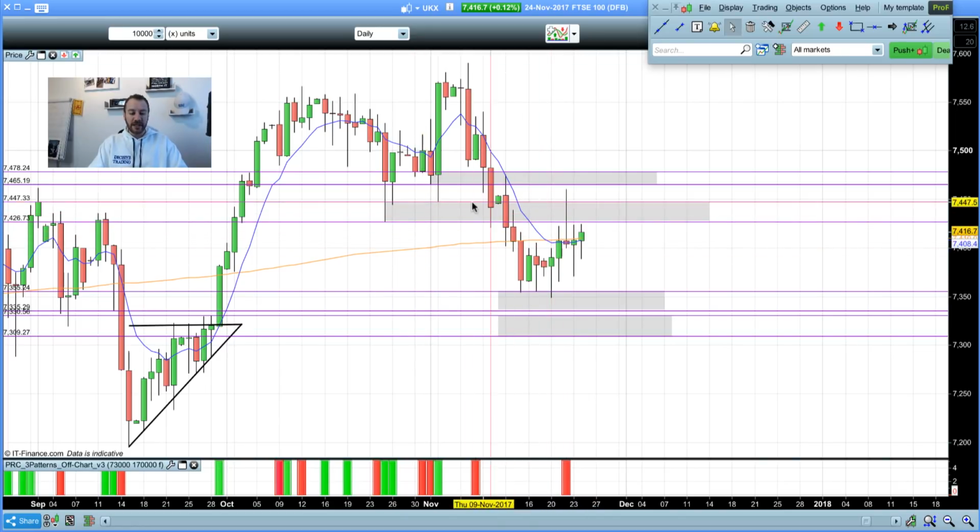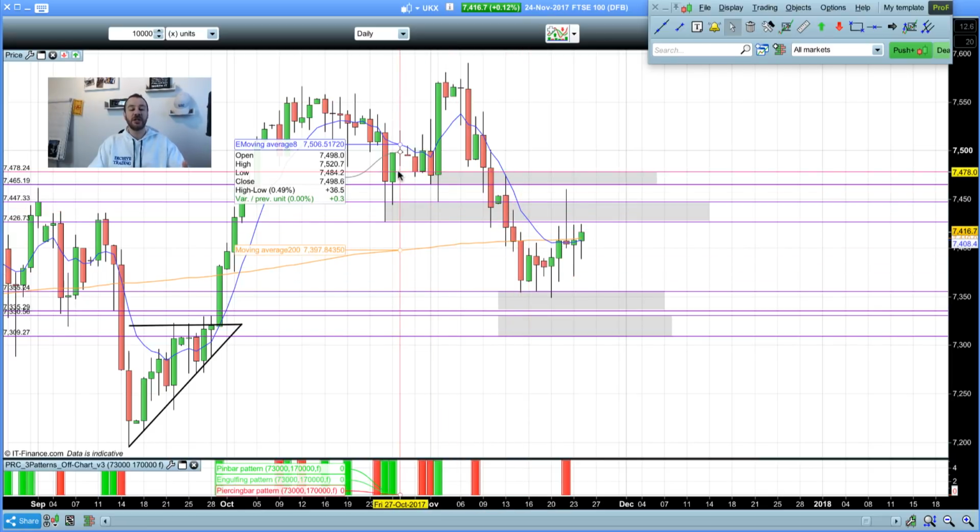Okay, so for coming into next week, well, the overall analysis hasn't really changed. So the market is still technically bullish, and we have these key levels of support down below to look for those potential bullish bounces. However, we are also pressing back up into these key areas of resistance. And although the market is still technically bullish, we have seen a nice, strong bearish pattern on this market. And this can be early warning signs that a market is switching from bullish to bearish.